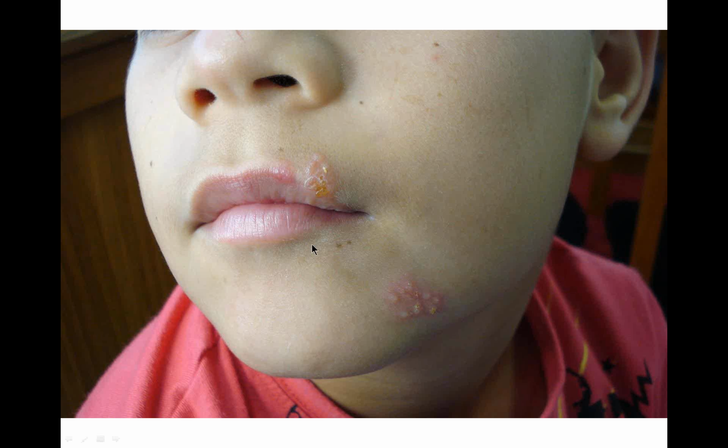And it indicates the importance of, in fact, doing swabs when you see these cases. And not only do you swab for bacteria, you send a viral swab as well. You'll never do wrong if you, in fact, do this. It will avoid you making mistakes sometimes.